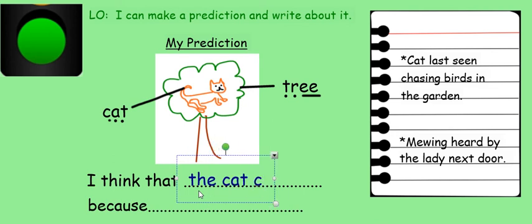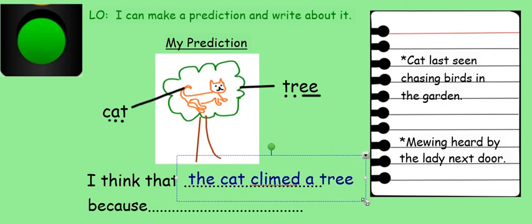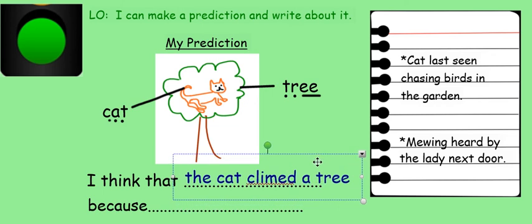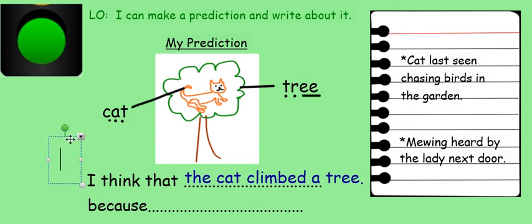I think that the cat climbed a tree, or you might say got stuck in a tree. Oh, let's see, that squiggly red line is telling me, Ms Broach, you have misspelled the word climbed. K-l-i-m-d. But I know, because I've seen this word before, that there's a sneaky silent letter in there. It's a B. Climbed. That's a tricky word to spell. I think that the cat climbed a tree.